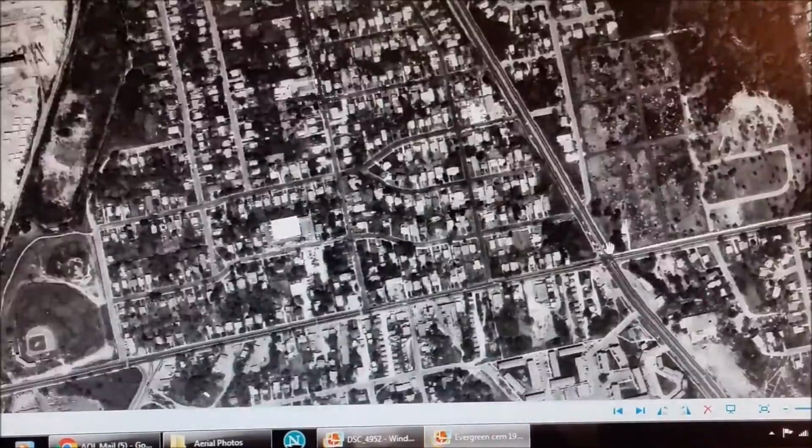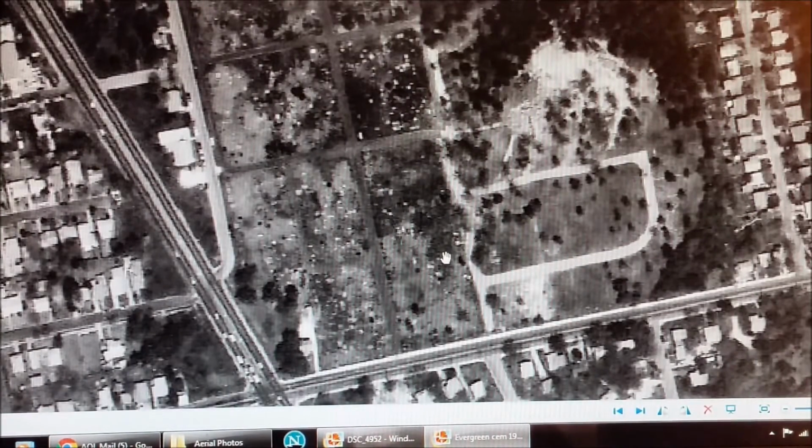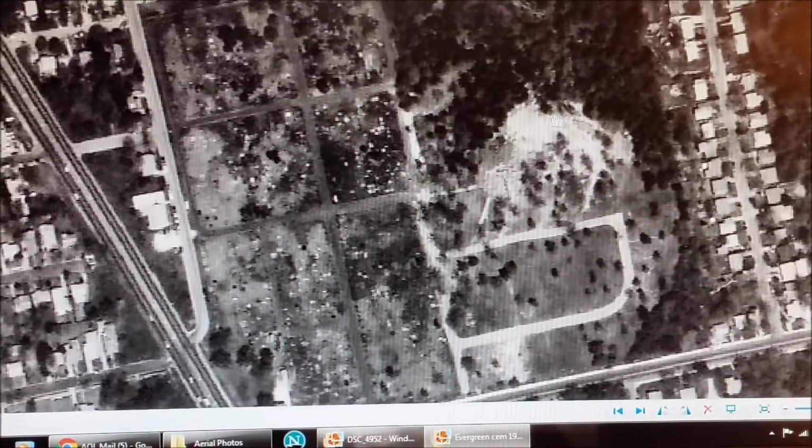Zooming in here, you can see now this is 1981. You can see the road is in place, but look at the scar here. This is all soil that has been brought in to backfill this area. As they cleared off the trees and everything else, they just pushed it back down onto the lower parts, attempting to level it off and cover up the old Highland Park Cemetery.